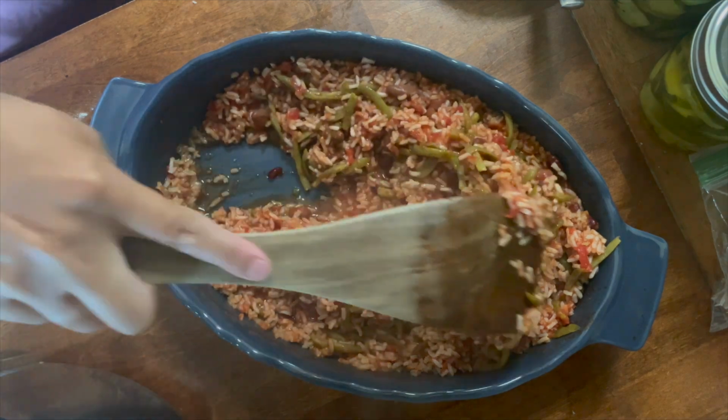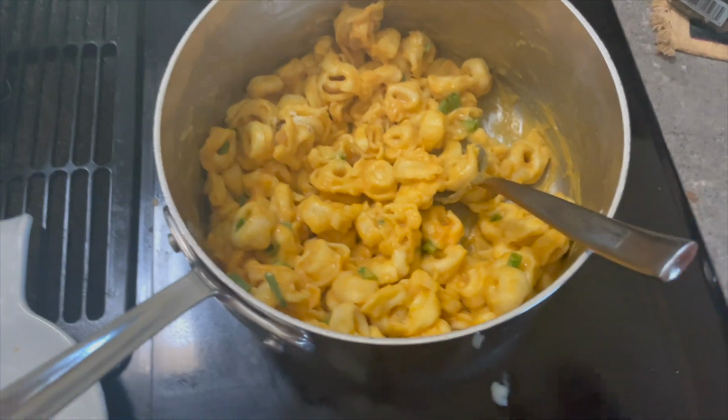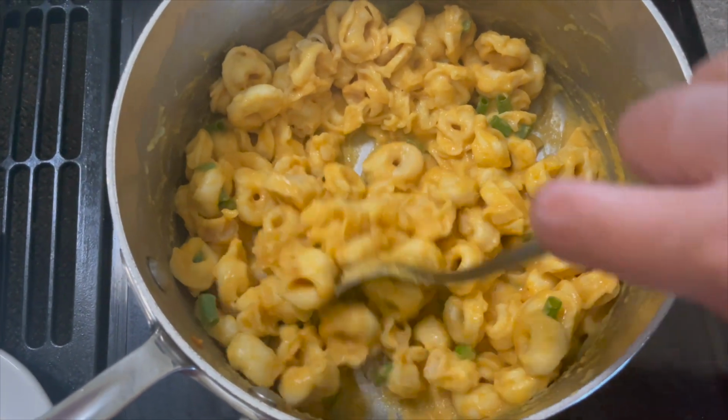I will say this dish does contain a lot of sodium, so make sure you are hydrating and adding a splash of coconut water in there. That's always a great source of hydration.